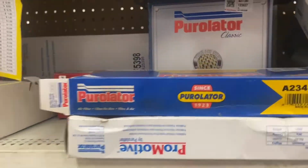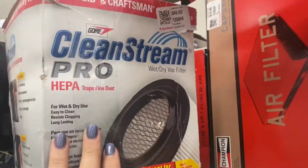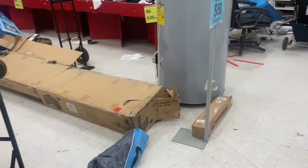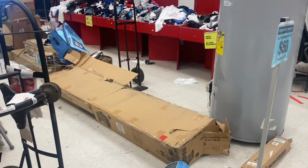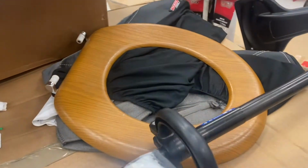This has already been picked over a good bit. This particular section was quite a few rows' worth of items last time I came, and now it's just what's left. So here's a different view of the store, to show you the variety. Another toilet seat, I don't know why.